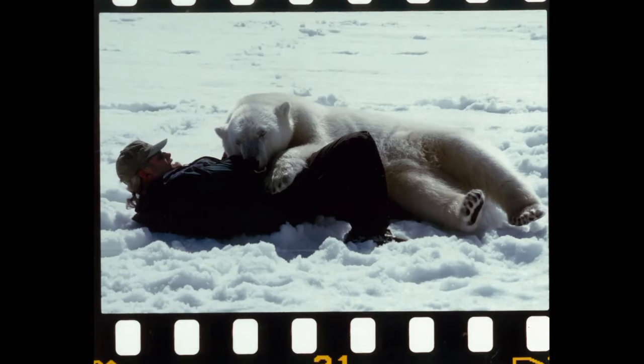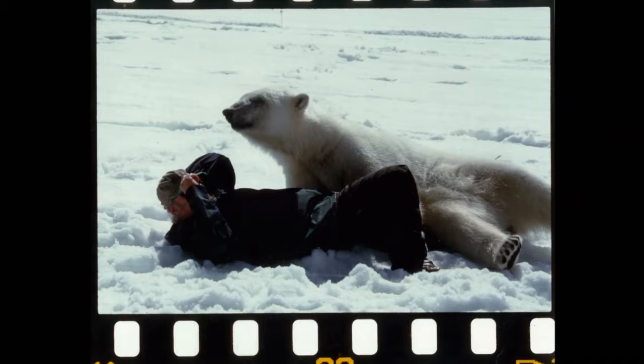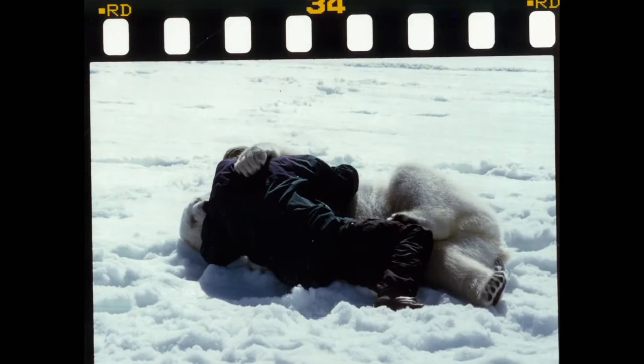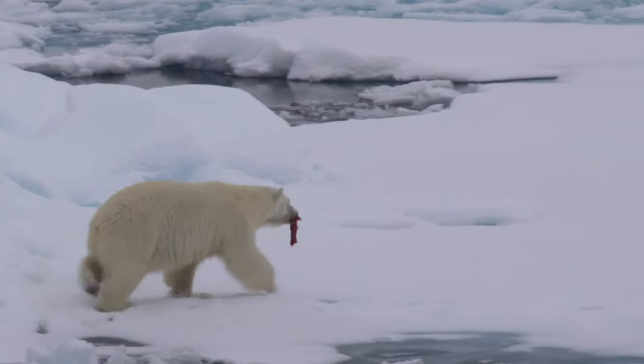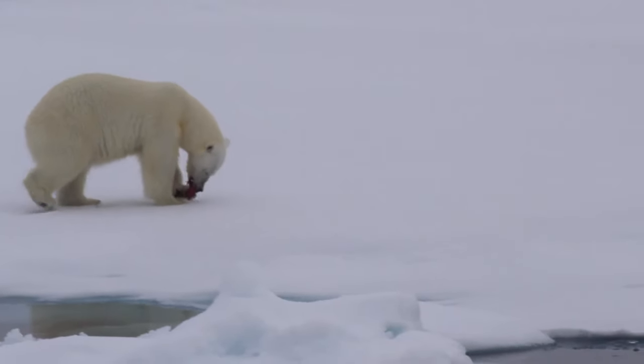At 9 months, it was time to wean Aggie off milk onto solid foods. But first, with vet Ken Macquiston's help, Mark had to figure out what food to give a growing polar bear, an Arctic predator with a highly specialized diet. You would think that the primary diet of a polar bear would be fish, but in actual reality, polar bears don't actually catch many fish.